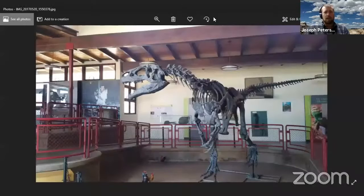So Allosaurs vary in size. Most of the ones we have at Cleveland Lloyd are actually juvenile to subadult. So here's an Allosaurus, and this is one of the larger ones that was found at Cleveland Lloyd, and it's around 25 feet long or so. Some of the really, really big Allosaurs can be pushing around 30 feet. But most of the ones that we have from Cleveland Lloyd are maybe around the 10 to 12 foot, maybe a little bit bigger.